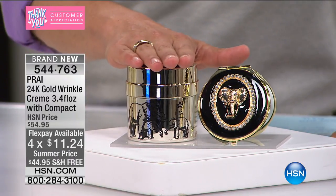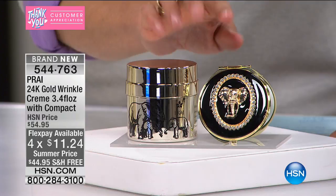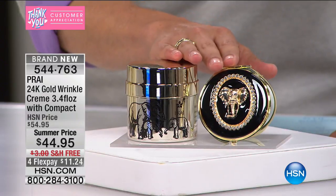It's here for you today at $10 off. Flex pay on all Prai Beauty today. So $11.24 gets it home, and you get the compact to go along with it. 1,500 already ordered today, and it has not gotten a full presentation. That leaves only 3,000 left in stock.